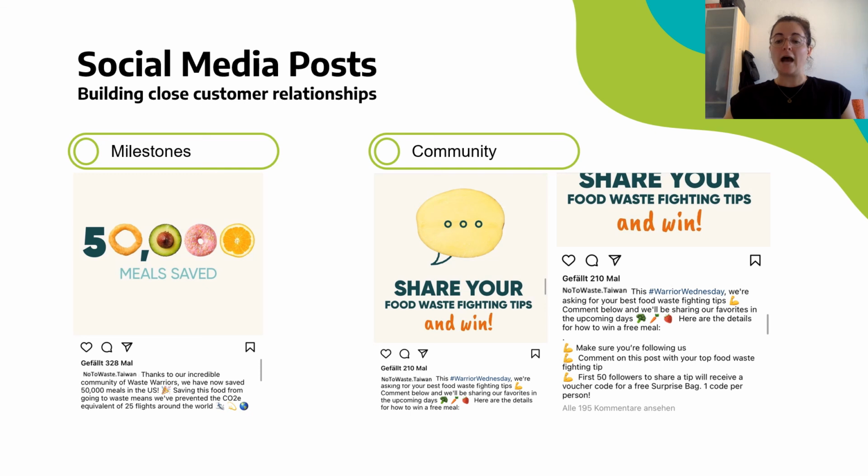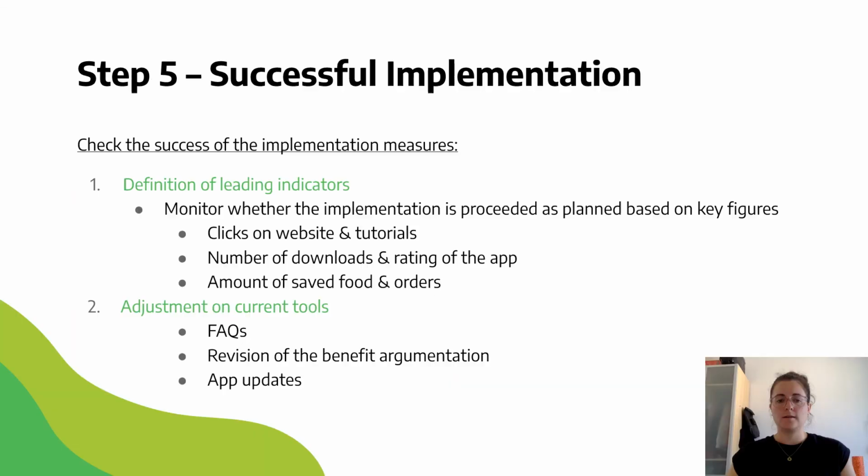And now we have implemented our product into the market, and our step 5 will be how successful our implementation was. Step 5 is more of a post phase, which means we're going to look at how successful our implementation was after 1 or 2 years. So we're going to define leading indicators in order to monitor whether the implementation proceeded as planned, based on key figures. Key figures would be things like clicks on the website or on our tutorials, number of downloads and rating of the app, of course, and the amount of saved food and orders we have already made in our community.